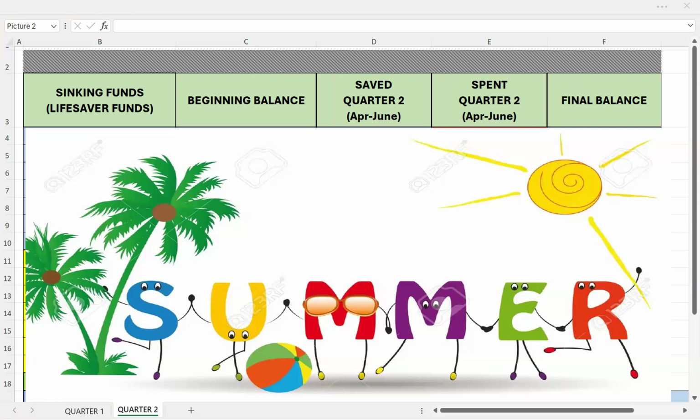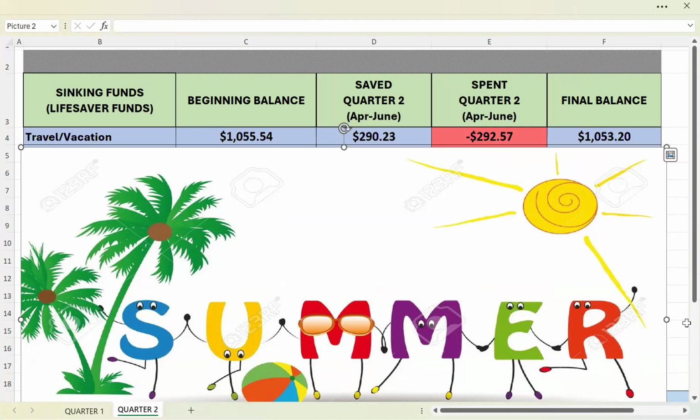Okay, so let's get started with the sinking funds update. My first category is travel and vacation. I started the quarter with $1,055.54. I was able to save $290.23. However, I spent $292.57. So I spent just about what I saved. And so my final balance for the quarter going into July is $1,053.20. I am planning to go on a vacation probably towards the fall, but I'll continue to save and hopefully I'll be able to add more to this account.